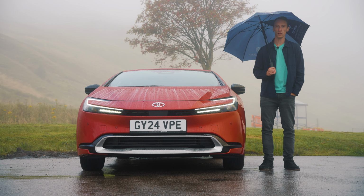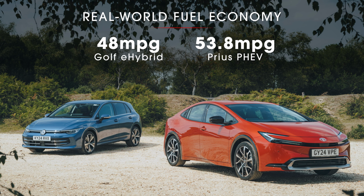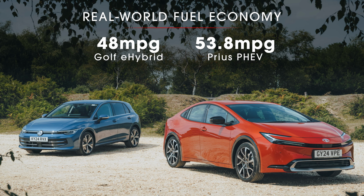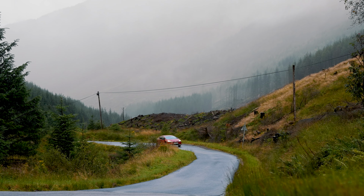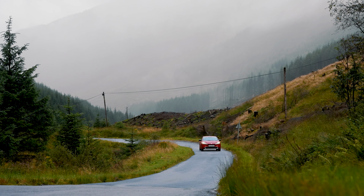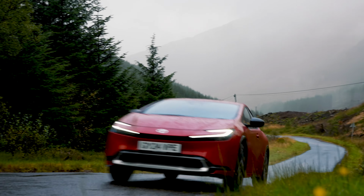That is in real world driving conditions, and we had a VW Golf on the same test in exactly the same conditions, and that achieved 48 miles per gallon. It's a similar story when it comes to the electric range of the Prius, where the official figure is on the optimistic side, and what you'll achieve in real world conditions is likely to be less.